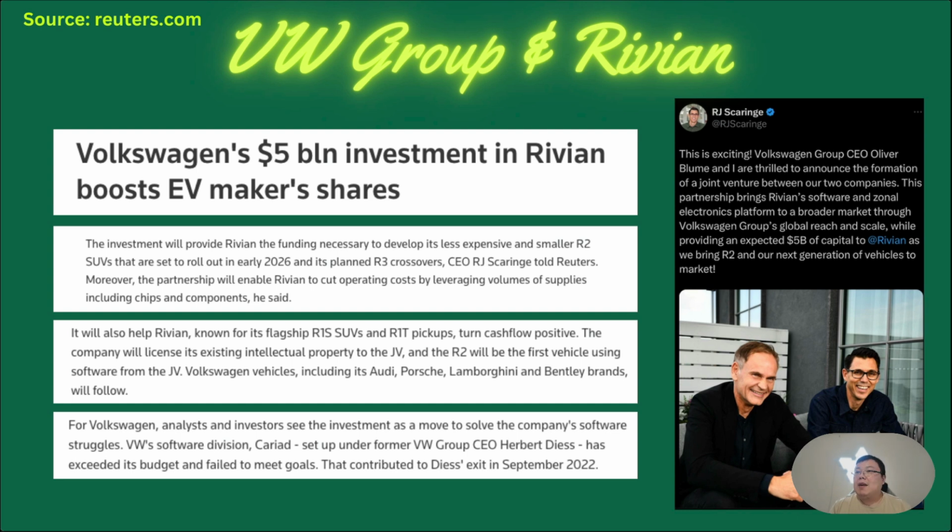Alright, another massive news update or announcement that happened just a couple of days ago. So Volkswagen has invested $5 billion, 5 big ones, into Rivian, and it boosts the EV makers' shares. So the bit that strikes me as odd is this, the third screenshot there, or the second paragraph. So this one over here says, it will also help Rivian, known for its flagship R1S SUV and R1T pickups, to turn cash flow positive based on this investment. So the cars are obviously still selling at a loss, so they still can't make money off it. But having this money then turns a cash flow positive. So I hope they're not trying to spin the article to try and sell it to the public.